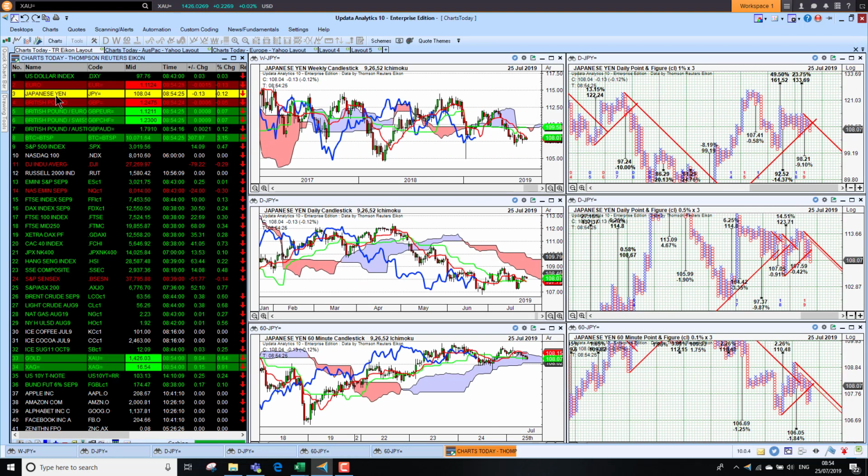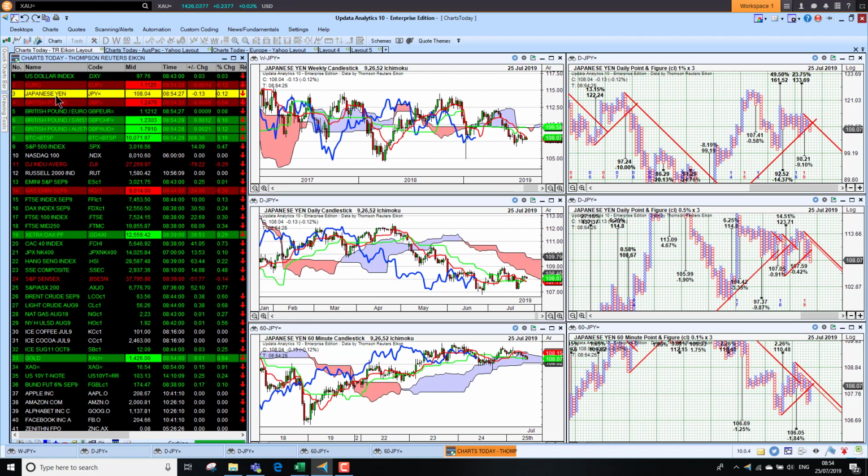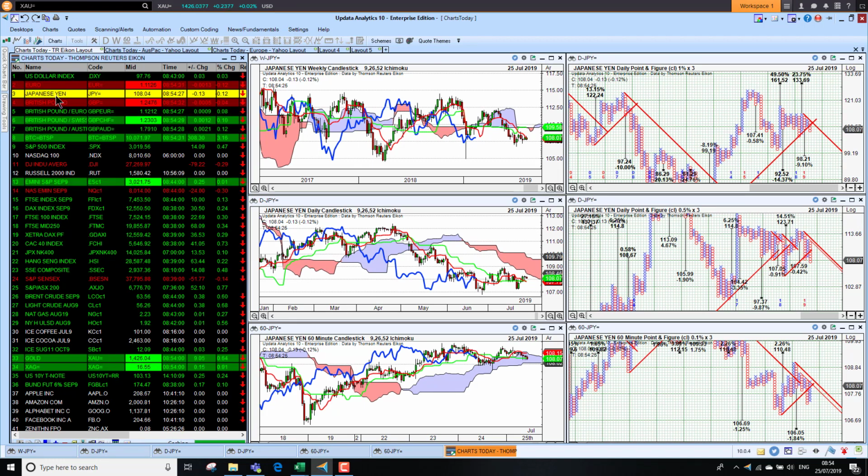The yen, the dollar yen, the dollar is looking strong there, except on the long and short term, medium term charts. The short term is looking bullish, and that's because the yen is seen as an even safer haven, really, than the US dollar.